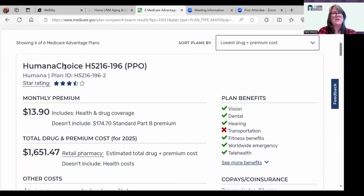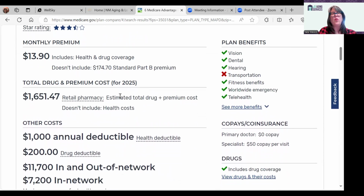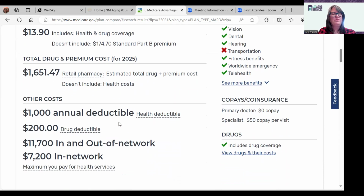The first one that pops up is this Humana Choice PPO. It has a monthly premium of $13.90 a month. Over here, it says that it has vision, dental, and hearing. There's green check marks next to each of those. It doesn't offer any transportation benefits, but it does have a fitness benefit. We can see that with the drugs that we selected for this plan search, we can expect a total drug and premium cost for the year. This is what they estimate for the whole year, of $1,651. It has a $1,000 annual deductible for health and a $200 drug deductible.